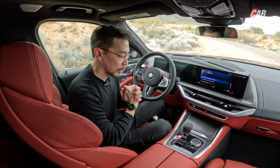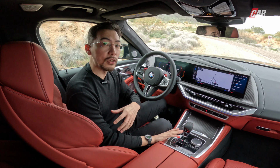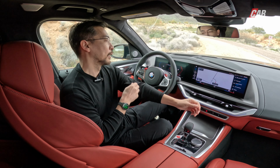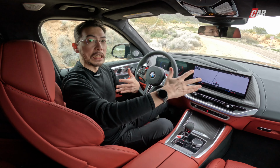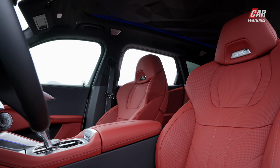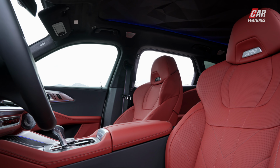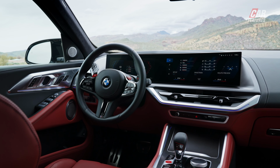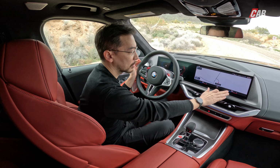Okay, here we are on the inside of the XM. Let's just start her up for you. So of course the engine didn't fire up because this is a plug-in hybrid. And as you can see, very opulent, very big. This is a huge cabin because this is a huge car. While the broad strokes are the BMW curved display, as we've seen in the 7 Series and quite a few cars since, very nice graphics, very nice presentation as well.